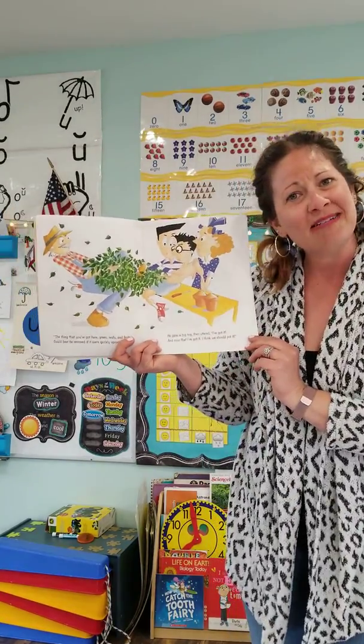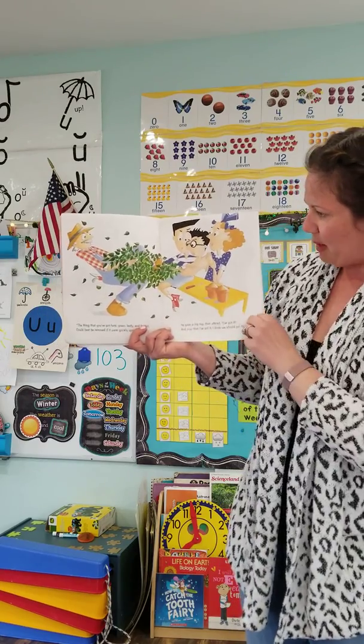They're gonna plant it in the pot. Popped it right out.